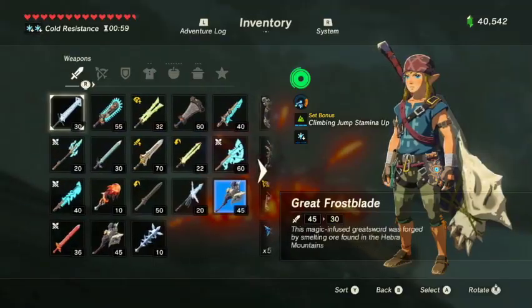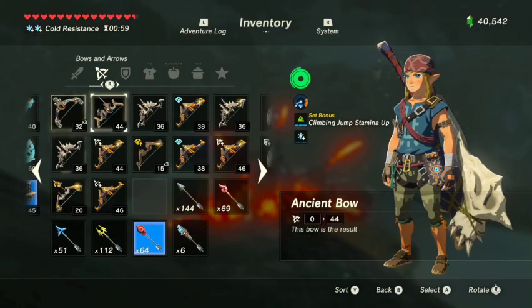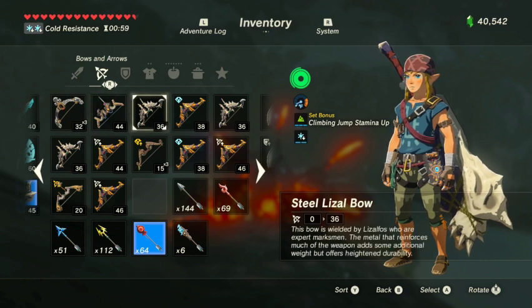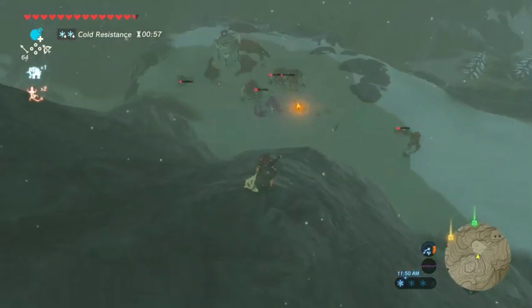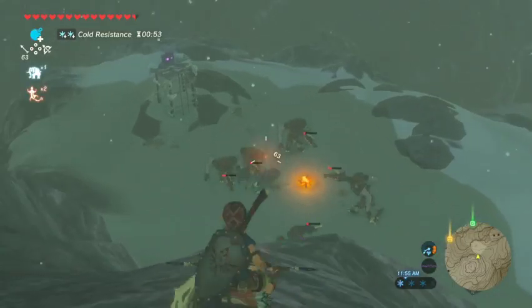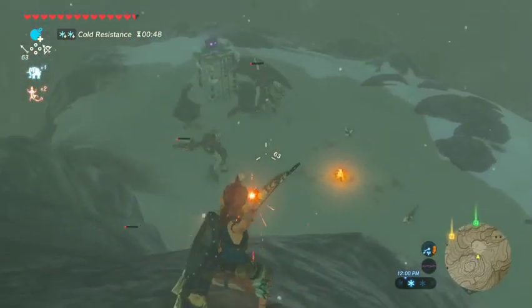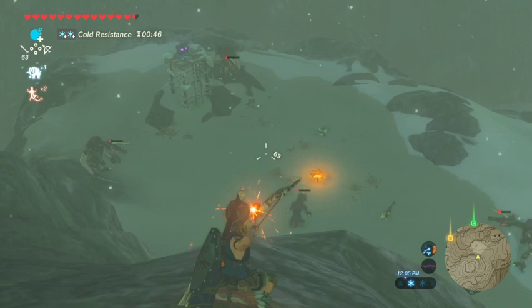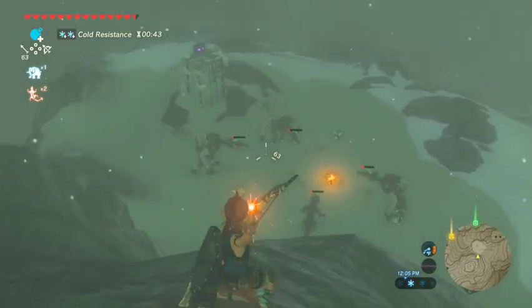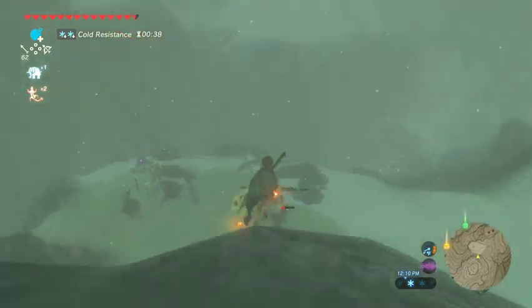And then let's put a new bow. Maybe not the ancient bow for sure. Let's use up these 36 level bows. Wait, did I not equip it? Smart of them to disperse. Not so smart of them to gather again. Alright, let's go fight now.